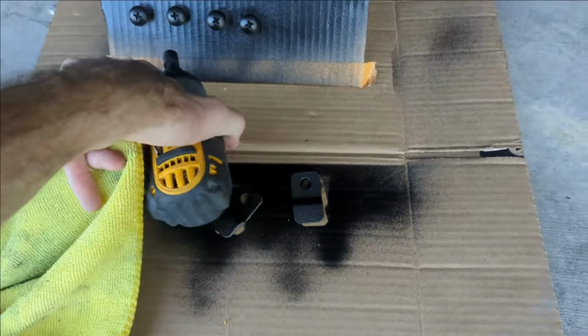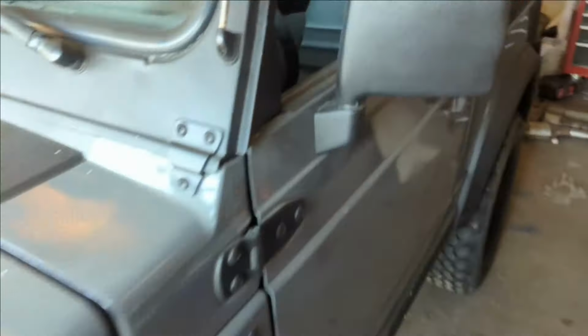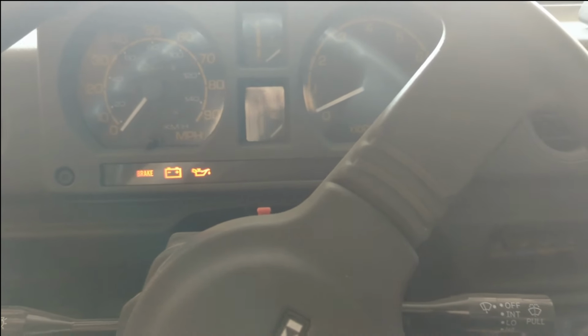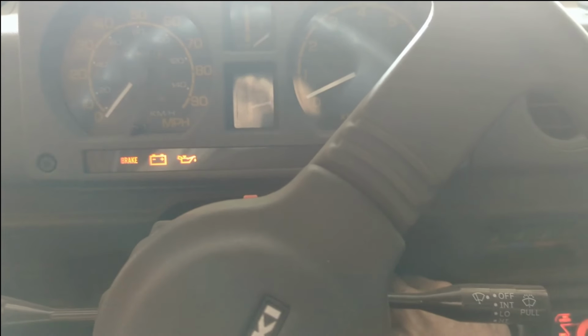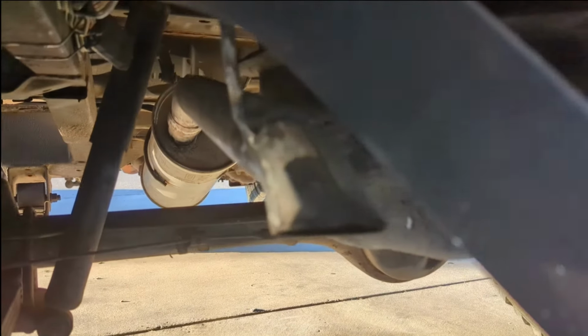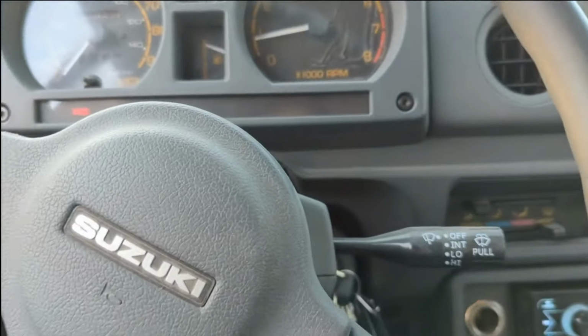Okay, let's try not to run over the drill. And see how she runs on the way down there. Alright guys, place your bets. Is she gonna run? Come on, baby. Sounds pretty crappy. I guess we'll see.